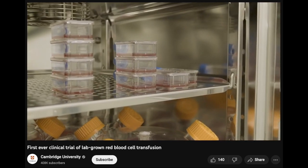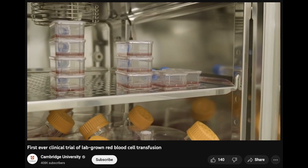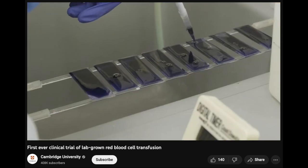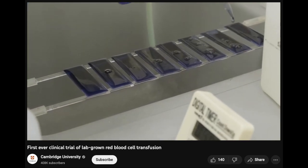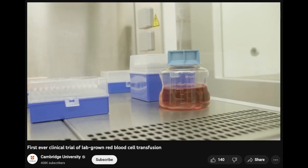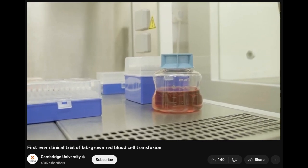To go from here to a routine product for patients, there is obviously a lot more work that needs to be done that will take many years. So this is the first stepping stone in that direction to the final product that would be suitable for patients.